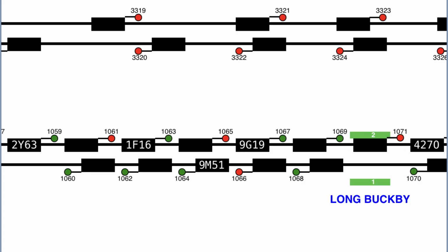This is how crazy Long Buckby is with the Avanti diverts at the moment. When a train passes, you look at Real Time Trains and Open Train Times, and you just see a train literally at the next signal waiting to come through the station. You just don't have time to catch a breather.